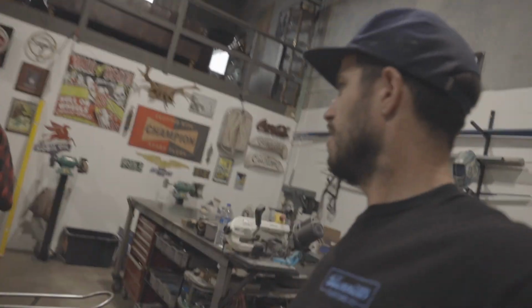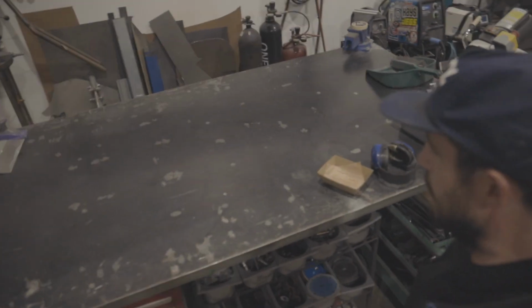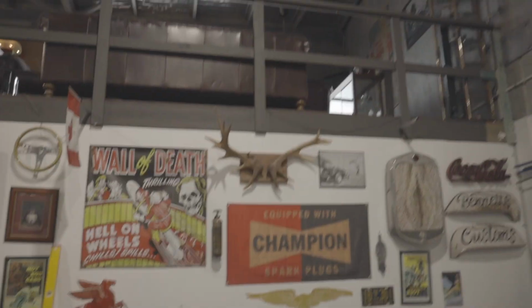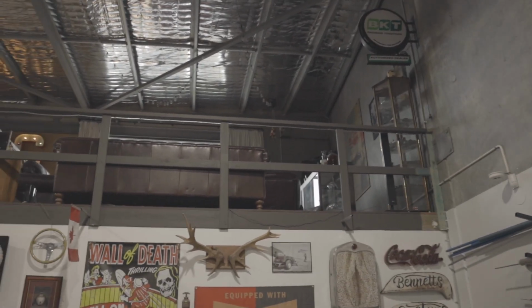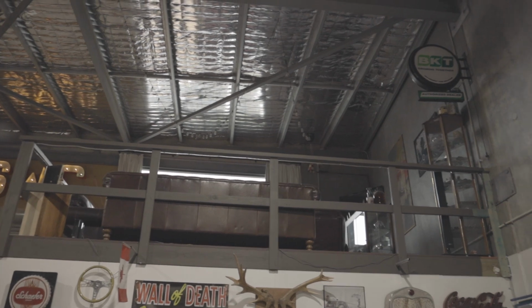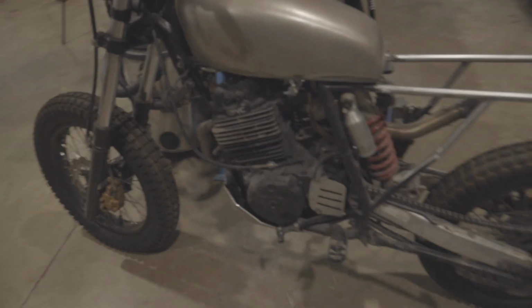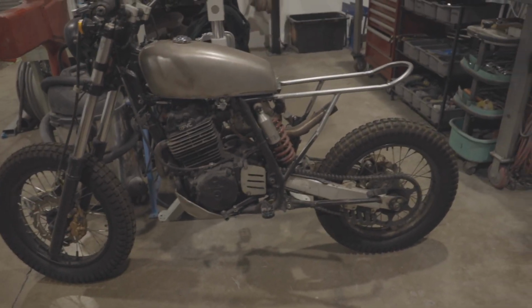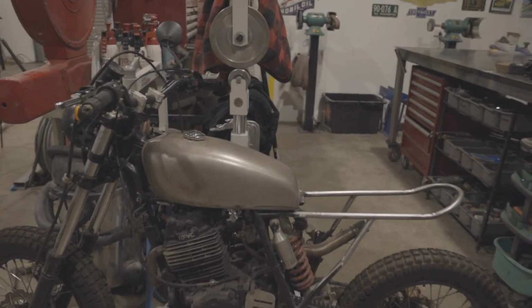What else have we got? Oh, the fab table where Jordan does most of his work. Upstairs there, I'll let Jordan explain when we do a proper shop tour. It's a bit of a shrine of his, lots of old parts, and it's a bit of the hangout spot. Here's another one of my bikes, XR600. Jordan's just been doing a bit of work on that, so looking forward to getting that back on the road.